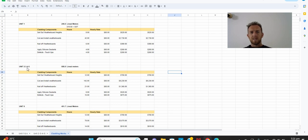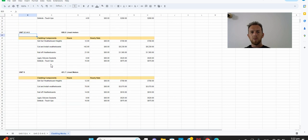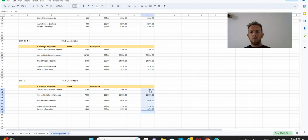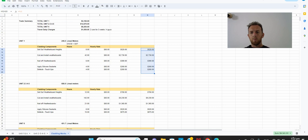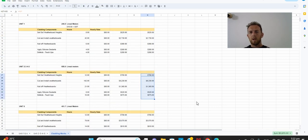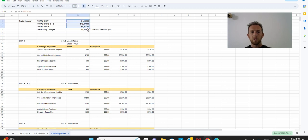So we did that the same for units 2, 3, 4, and 5. That was the total linear meters for all of those units, and then 451 for unit 6. So that was the difference there. So for unit 6, we had a budget of 8k to do the weatherboards. Unit 1, we had a budget of 4, and units 2, 3, 4, 5, we had a budget of 12.8. So all in all, giving him a budget of 25.2k plus GST for the weatherboard install.